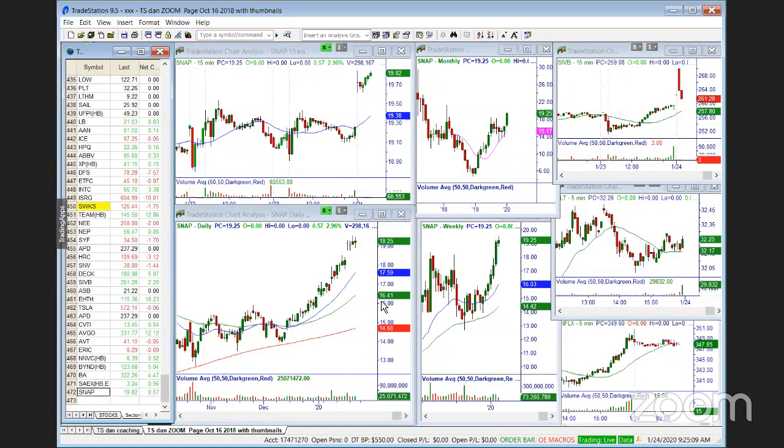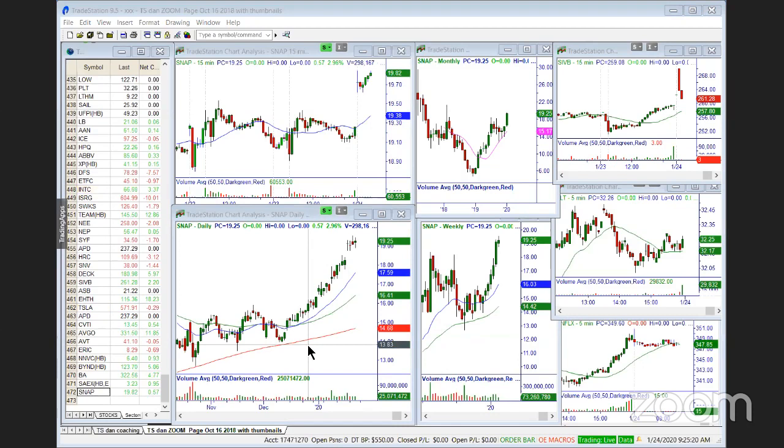Snap, I just saw this gapping up. There's no pattern, but wow, we sure missed a beautiful breakout here. Look at that. Here's your no-brainer trade right there. Or you could have got in there and then added. Wow.